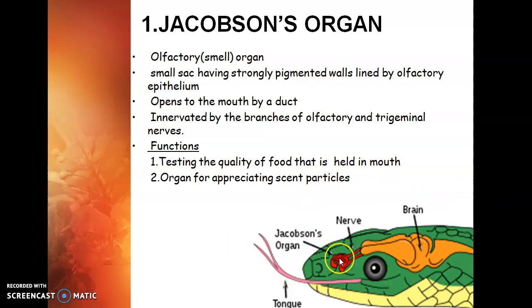Then this particular organ communicates with the brain by means of two different nerve branches, called the olfactory nerve and the trigeminal nerve. So the Jacobson's organ is connected to the brain, and the messages are passed between the Jacobson's organ and the brain by means of these two nerves. Then what about the functions of this organ? This is mainly concerned with appreciating or understanding the scent particles which are spread in the air. And in addition to this sense of smell, it is also concerned with testing the quality of food that is held in the mouth. So those are the two important functions of this particular organ.